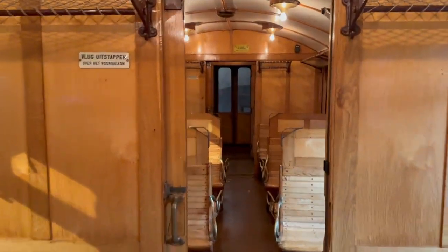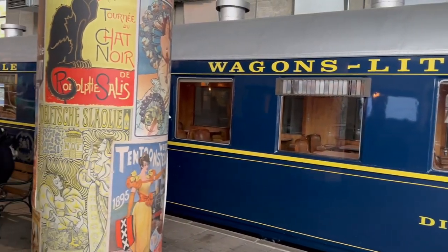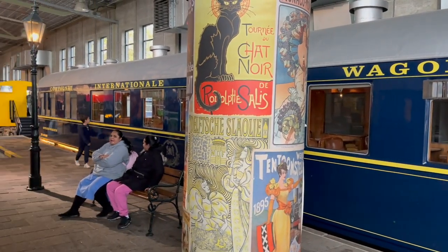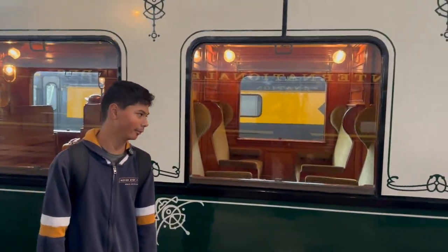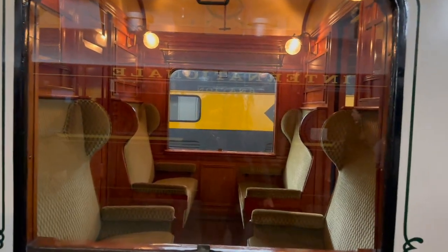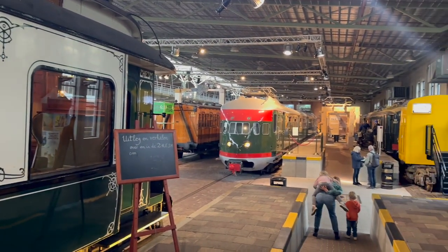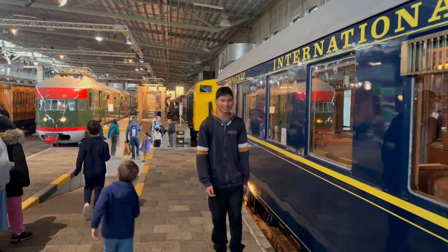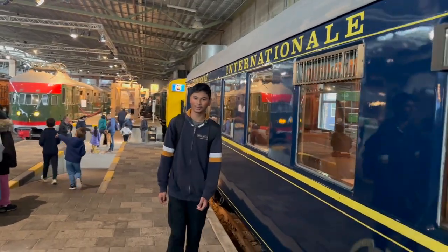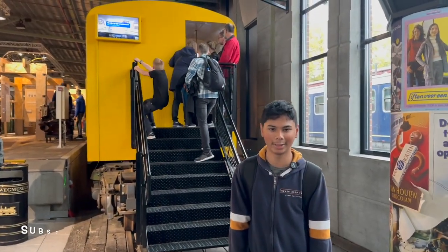The museum features a royal train used by the Dutch royal family. It includes opulent carriages and a steam locomotive used for royal journeys. Have a look at this luxurious electric car. This is an international train that traveled from London to Copenhagen. Now I will try out a train simulator.